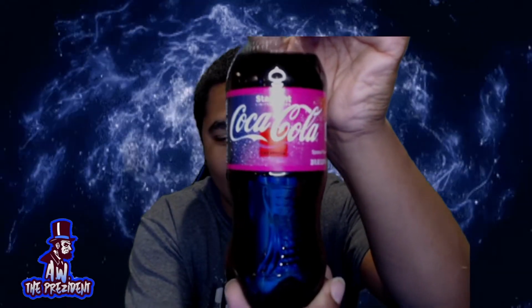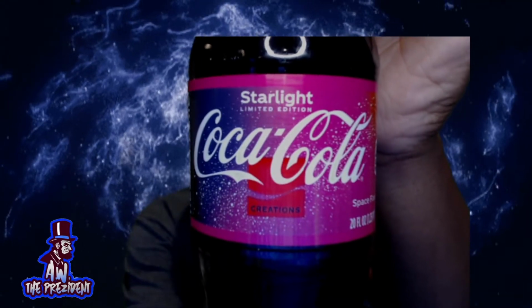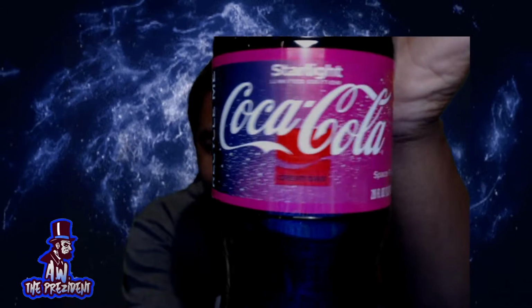And on today's lineup, we got the Starlight Coca-Cola. I'm going to zoom in on it. It focuses. There we go. Starlight limited edition Coca-Cola. And supposedly it's space flavored. What? I don't know what space is supposed to taste like, but hey, we're going to give it a try. That's why we got the galaxy behind us.